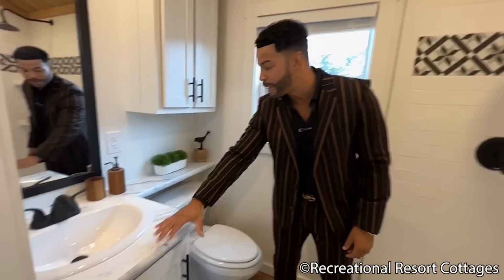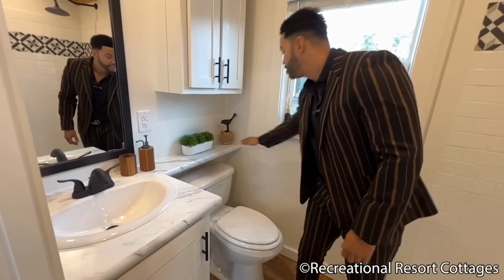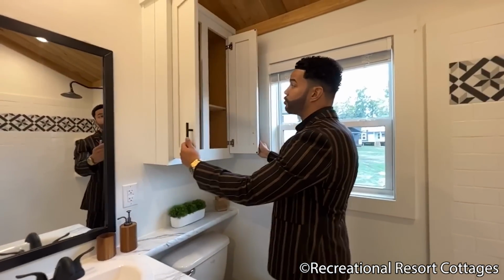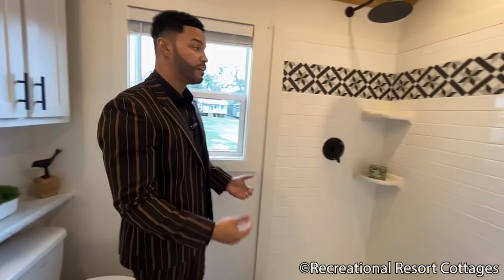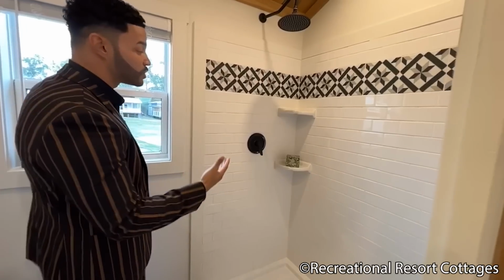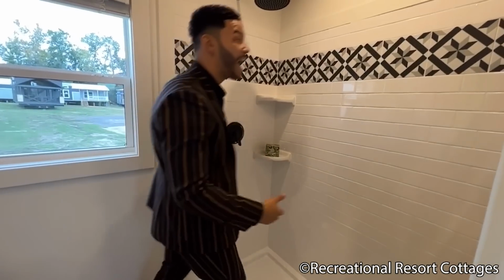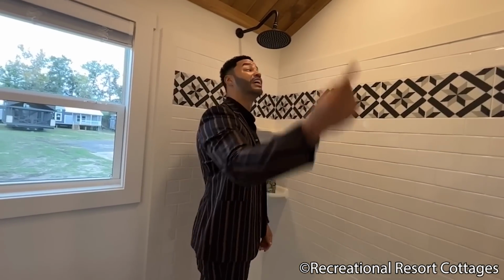We chose to go with the banjo style countertop, which runs right here over the sink and then continues over your toilet. We've even added additional cabinetry right here with the linen over the toilet as well. But this is the great feature that I love so much, and that is going to be the subway tile shower. But we've chosen to add the accent band of the craft tile from the kitchen into your bathroom to tie it all together for you.